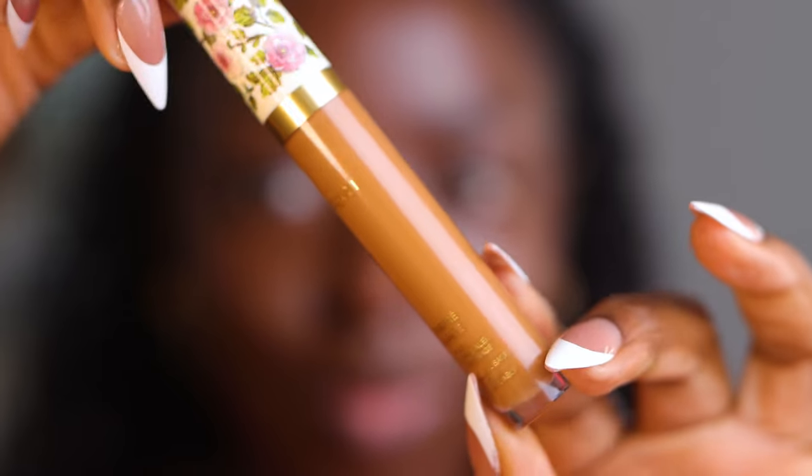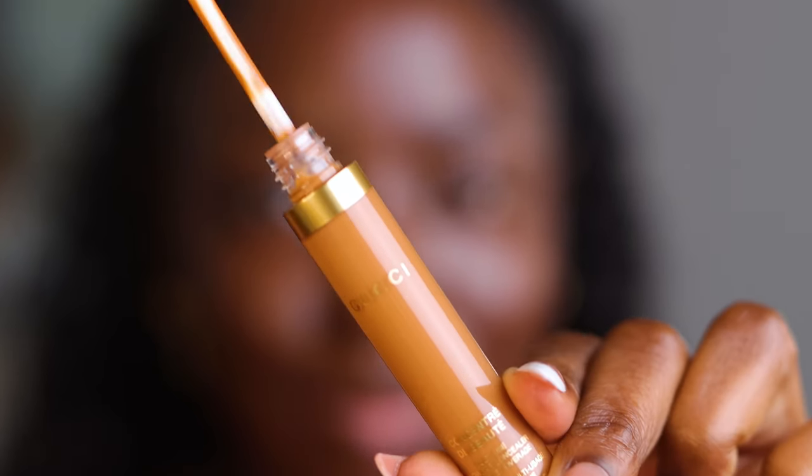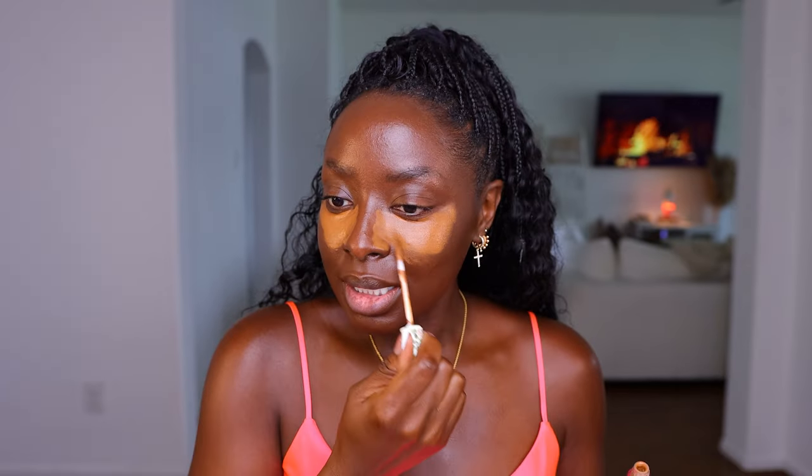I got this Gucci concealer because y'all told me to try it. I've been meaning to try it with the Gucci foundation, but at this point, I think the Gucci foundation is expired. I mean, what is it, 2 years? I gotta go take a look. Do I even have it? So many things are happening, you feel me?